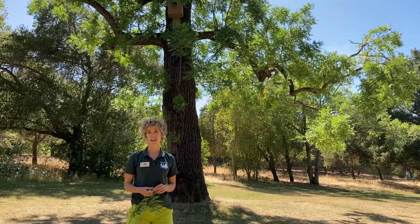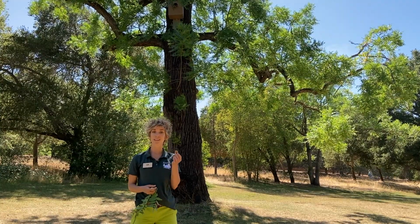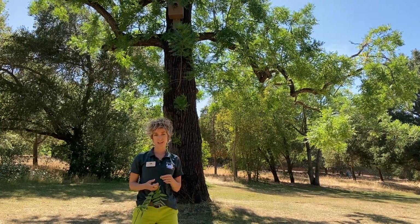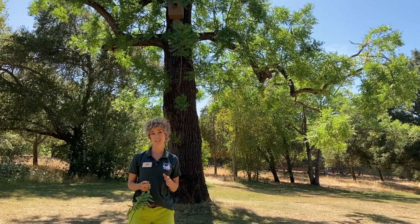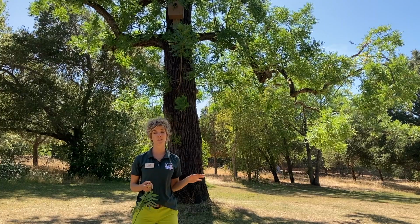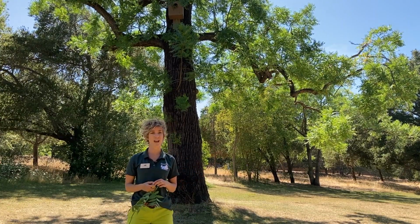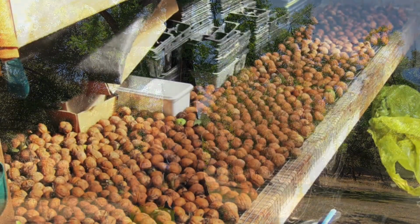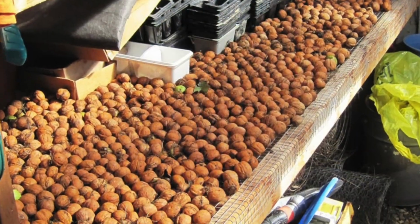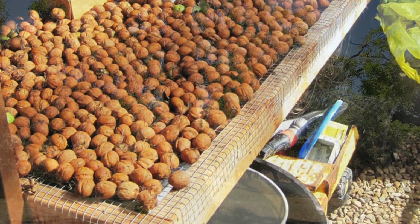While you might not recognize this tree, you will likely recognize what we get from it. This behind me is a black walnut tree. California has excellent growing conditions for walnuts and actually grows 99% of all of the walnuts consumed across the United States and 2/3 of the walnuts consumed internationally. In fact, there are certain places in the Central Valley of California that can grow up to 50,000 tons of walnuts per year, which is a pretty phenomenal number.